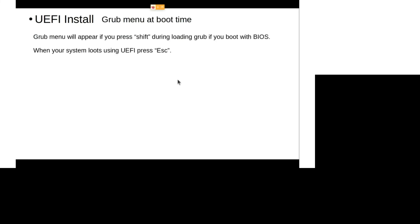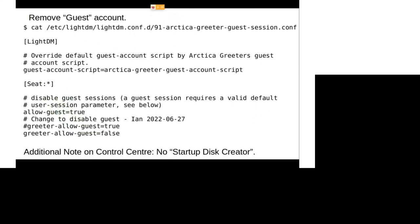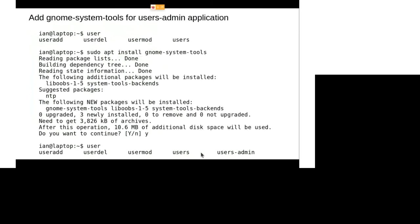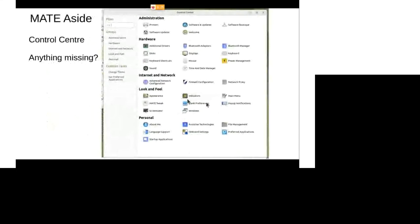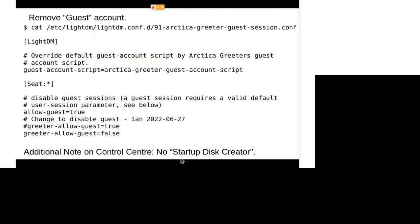I think there was one thing I put at the bottom of one of these screens, which was a little reminder. I found there was no user and group thing, but also, the startup disk creator is not normally in this menu here. You used to have the startup disk creator a couple of releases back, but they've stopped putting it as part of the package, so you might want to put that on. And another thing that's a bit bizarre, I'm pretty sure, I'll just come out of here.